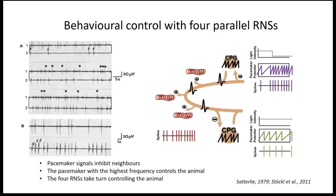What he could show was that when one pacemaker fires in one rhopalium, it goes up into the ring nerve and enters the neighboring rhopalia through the stalk, and then it inhibits the activity of the pacemaker in that one. So you can say, in a popular way, that at any given moment, it's only one rhopalium that controls the animal. The three other rhopalia are silenced.